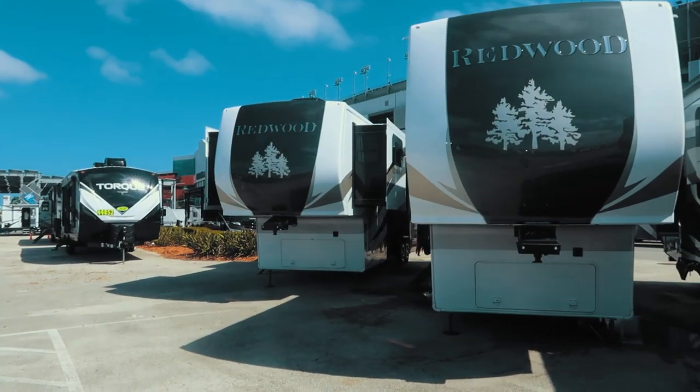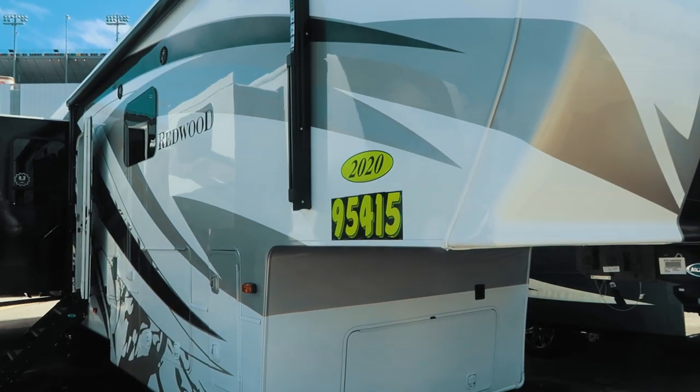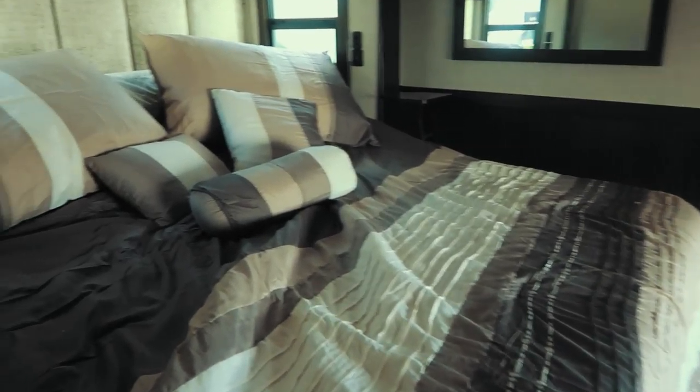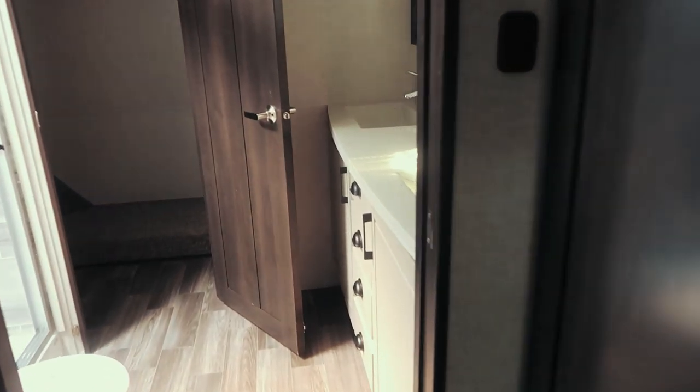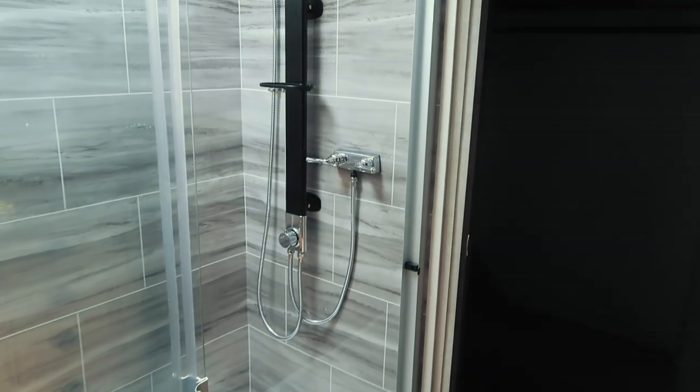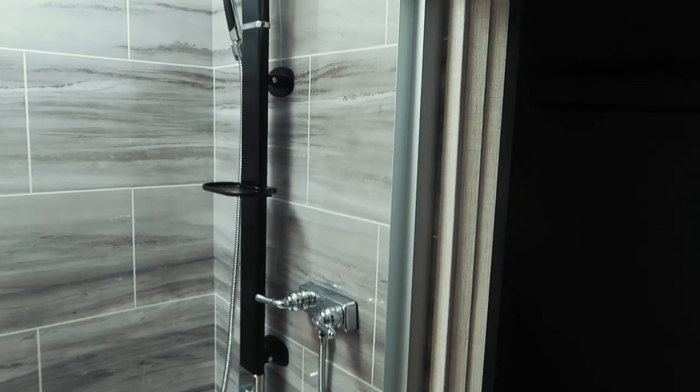Okay, let's see if we can get into one of these Redwoods. This one's 95.4 for a 2020. Okay, we're going to head to the front with the step up into the bedroom, which looks like a king bed. Slide out up here, of course, and bathroom all the way to the front type of arrangement with a nice tile. Look at the shower head in this thing.